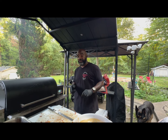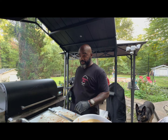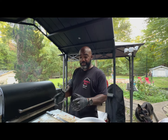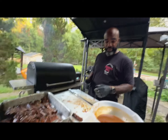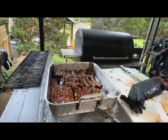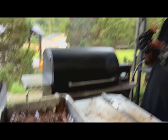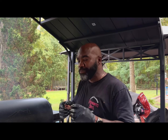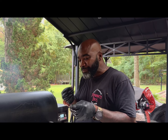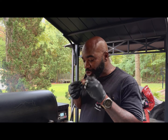Alright, so I have about four more ribs to do. So we're gonna cut them up, drop them in another pan here, cover them up, and put them on the grill. So check in shortly. I'm gonna sample this first before it.